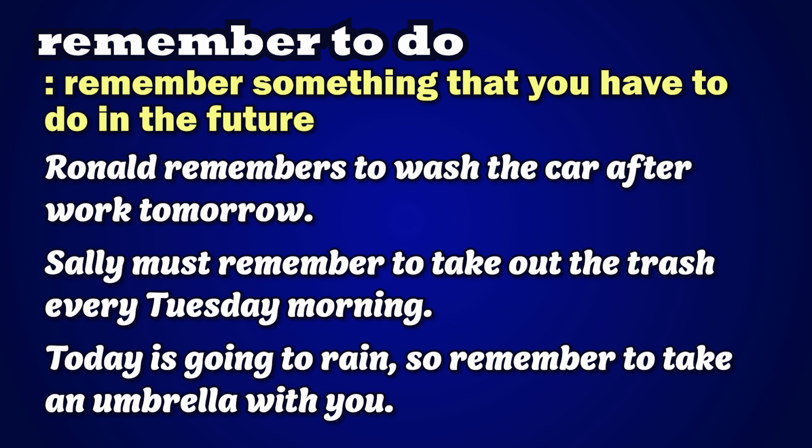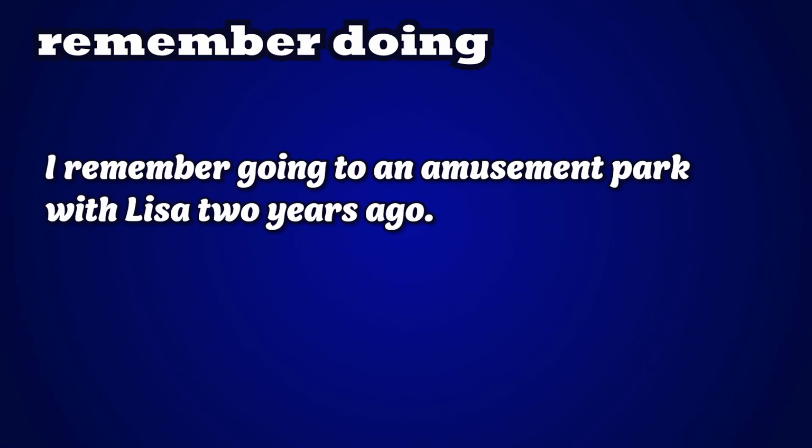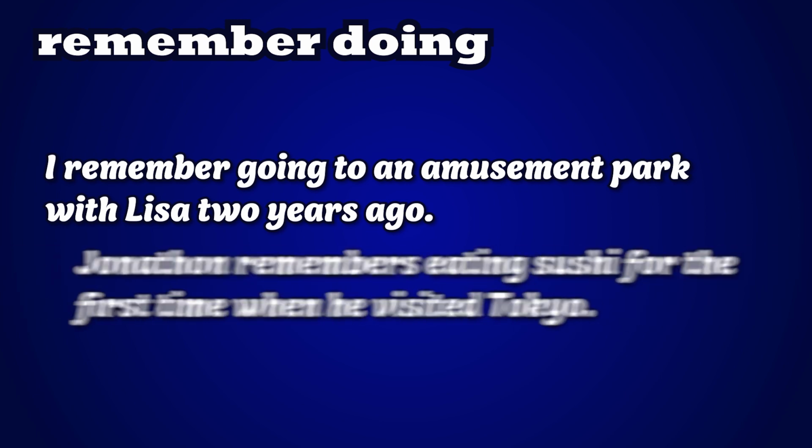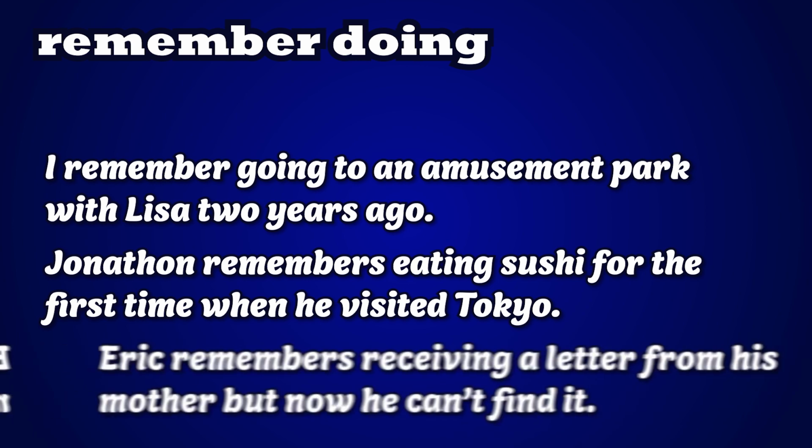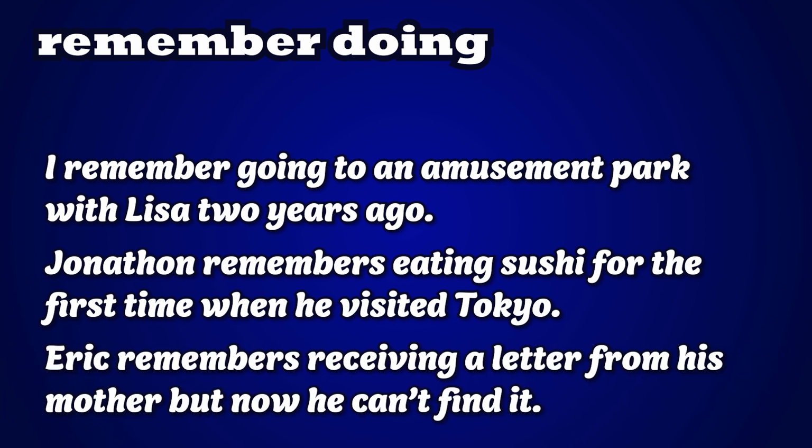Okay, let's take a look at some examples of remember doing. First, I remember going to an amusement park with Lisa 2 years ago. Next, Jonathan remembers eating sushi for the first time when he visited Tokyo. Last, Eric remembers receiving a letter from his mother, but now he can't find it. Can you guess the meaning?